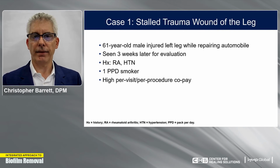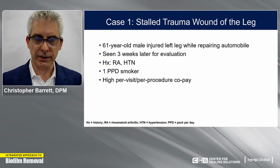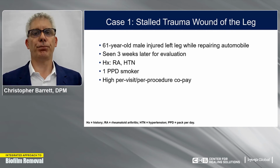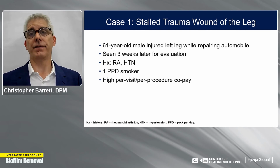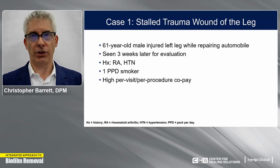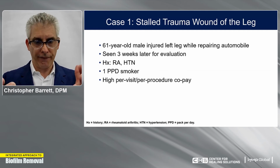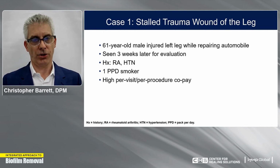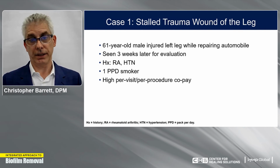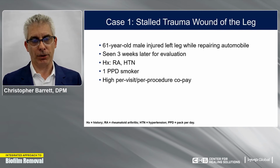And here's the other problem. You have to look at the patient's insurance. He had a very high per visit copay. So anything we wanted to try, any procedure we wanted to do came with a high copay, which obviously affected his decision-making. And this is that holistic, patient-centric approach. We can't focus only on the wound, we also have to bring the patient into the equation. So he didn't want to get hit with a lot of difficult copays, certainly understandable.